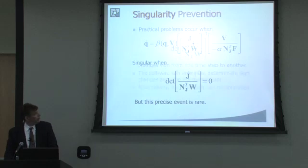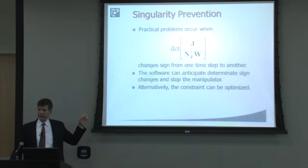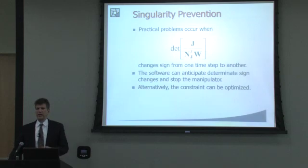But this event, actually, people talk about it a lot, but the actual event of that being 0 is very rare. It's a probability 0 event as you're controlling the robot. Instead, practically, what the problem tends to be, it comes up when that determinant changes sign. So from one time step to the next, you started out positive and it's negative the next time step. You crossed a singularity.